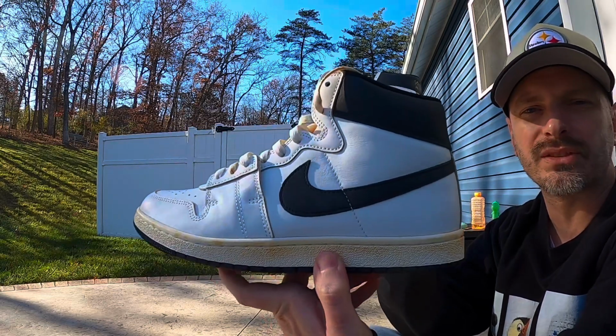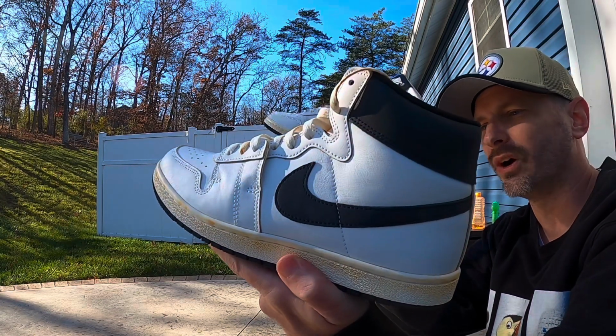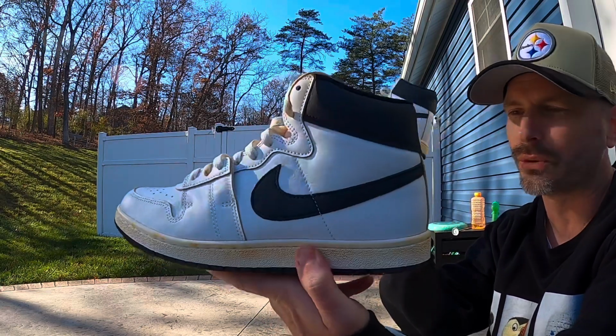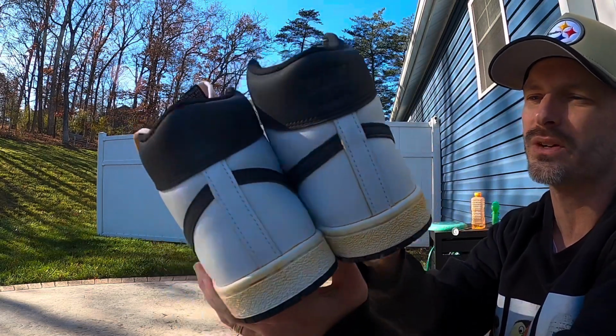Obviously, whenever you look at this shoe, it does remind you of a Jordan 1. This was the shoe that the Jordan 1 kind of was built off of. It's almost like this should be the Jordan 1 and then the Jordan 1 be the Jordan 2. It just has a really classic look overall, a nice retro style.